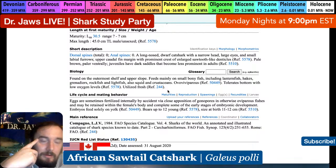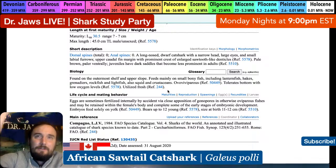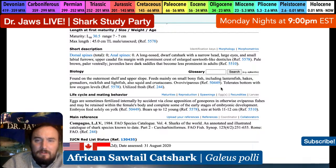I can't remember where we found that, but I'm trying to remember if, as a rule, deep water environments have lower oxygen, which might make sense because you have all of this material coming from the surface and there's no light, there's no plants producing oxygen, and there's just a bunch of bacteria and things consuming it. So I wonder if this note about tolerating bottoms with low oxygen levels might have something to do with the deep water environment, but I'm not 100% sure. So it's interesting food for thought.